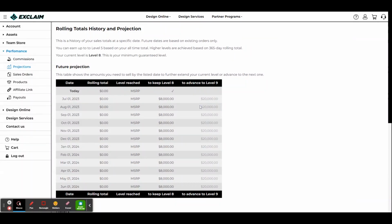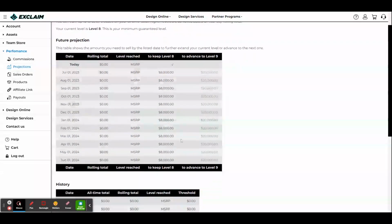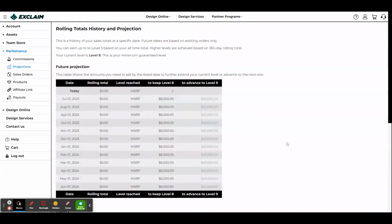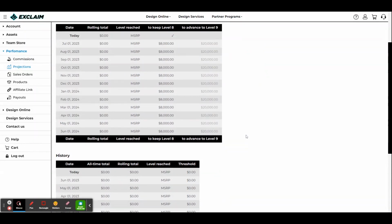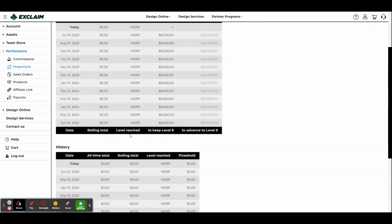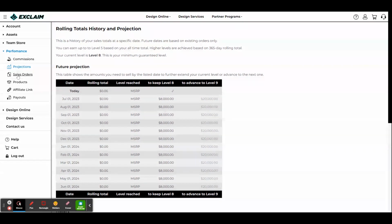This projections page tries to make sense of this. Since I didn't grind this account, I just set it to tier 8 in my administrative panel. The information doesn't make a whole lot of sense, but as your account is active and you're actively grinding merch for your team, then these numbers will start to make sense, and it'll show you which tier you qualify for. It'll show you how much more you need by when to achieve the next level. It's a lot of numbers. I don't want to get heavy into that for this video, but the tool does exist.